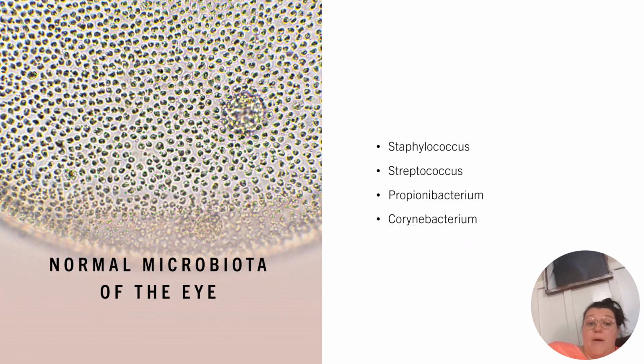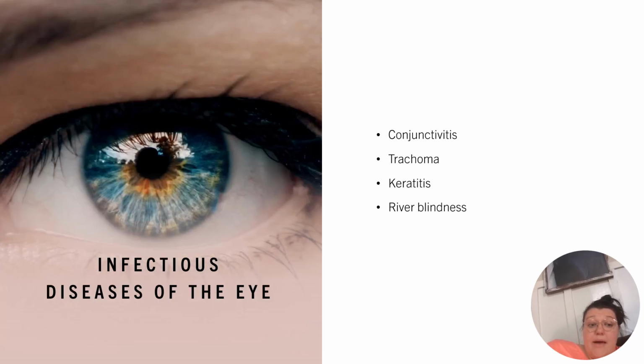Here are some of the normal microbiota of the eye. We have Staphylococcus, Streptococcus, Propionibacterium, and Corynebacterium. And last, we're going to go into some of those infectious diseases of the eye. So we have conjunctivitis, trachoma, keratitis, and river blindness.